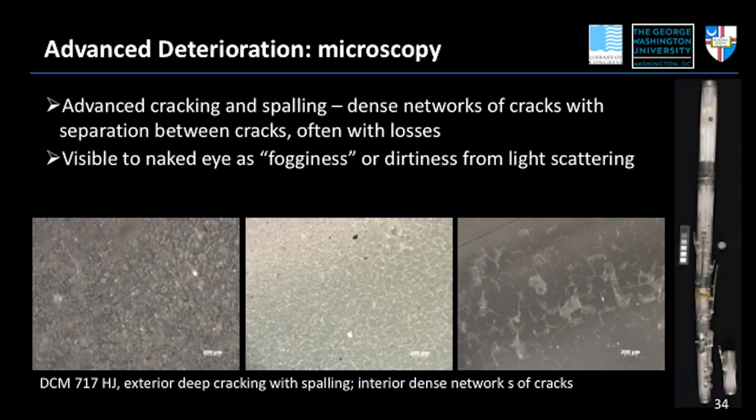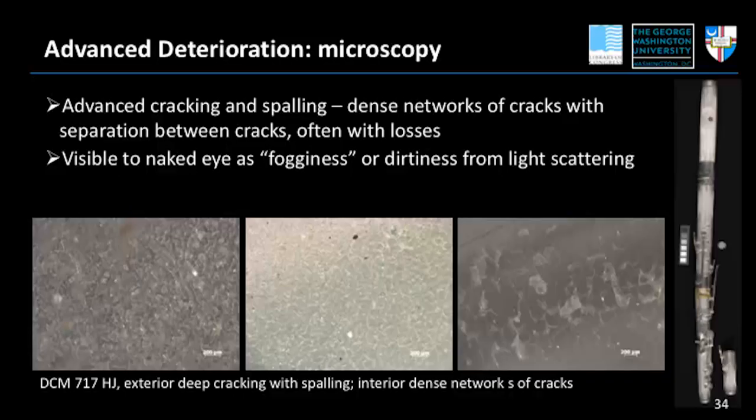When you get to severe cracking, however, you can definitely see it, especially under the microscope. But when you can see it, and when they're foggy, unfortunately, that means that the deterioration is very advanced, and it's very difficult to intervene at that point to preserve your objects. I show here three images of flutes that we took under the microscope, and this is our friend 717, which is obviously the flute in very bad condition that we focused on a lot in our studies.